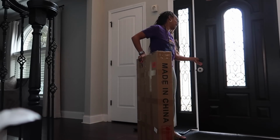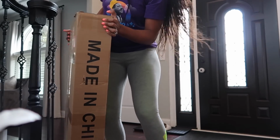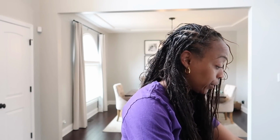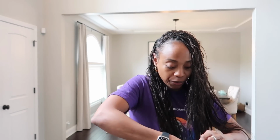Deliveries. This is the fun part about throwing parties, all the deliveries. Okay, so what is this? I know I'm not the only one who gets excited about Amazon deliveries, okay? I already know. Y'all do too. What have we got here? I've been ordering so much stuff for Ava's party, y'all. I am so excited. I cannot wait. It's going to be so much fun.